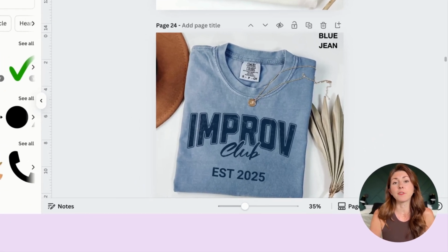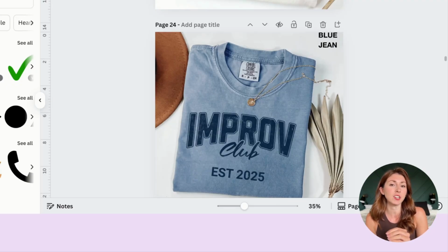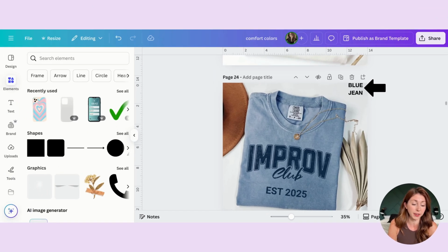To minimize any confusion for buyers as well, I make it very obvious what color is what. So I like to label the colors, or what you can do is in your Etsy listing, you can actually link the color variation to your photo. But to just do it faster, I kind of just keep the name of that color within my mockup itself.